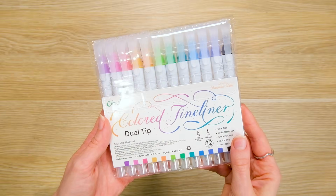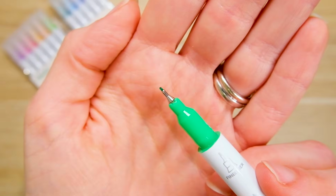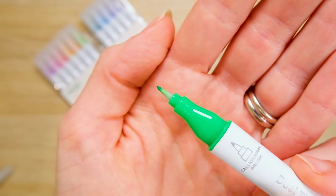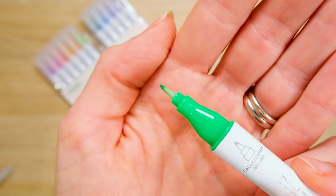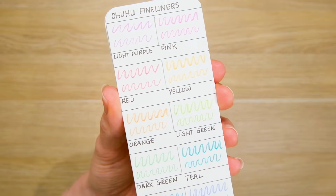And then they also included some of their regular products in the box as well, so I thought I'd go through those with you in a little bit more detail and let you know my thoughts on them. First up, the Ohuhu colored dual tip fine liners. These are dual-ended markers, obviously, with a fine 0.4mm tip on one end and a brush nib on the other. And of course I received these after purchasing the other fine liners in Melbourne, but thankfully there aren't any color duplicates between the 2 sets.